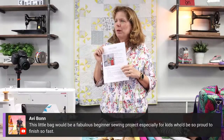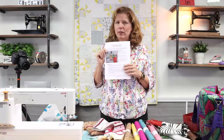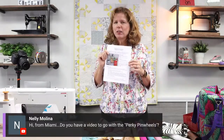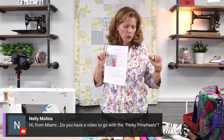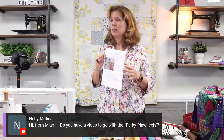The bag is great for a beginner project, especially for kids. Yes. In fact, I was just asked to teach at an assisted living place down the street from my house. And I think this is one of the projects I'm going to suggest that they make because it's so fast.